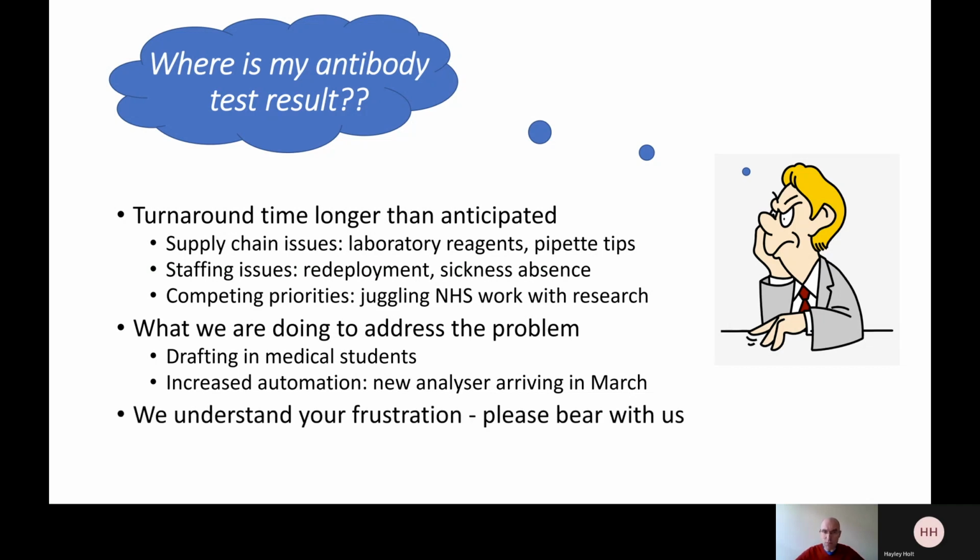So the bottom line here is that we do understand your frustration. I apologise for the delays, but please bear with us, because if you can continue to do the monthly questionnaires, we can link those to your antibody result when it comes through, and that will maximise the value of the data that you've shared with us.